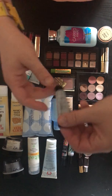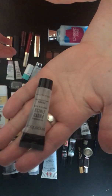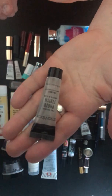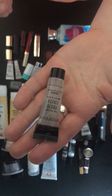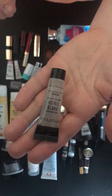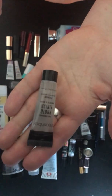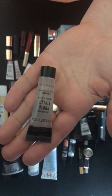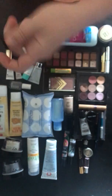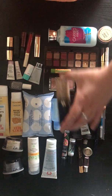So this is the Smashbox Photo Finish primer. This is a sample size. I cashed out a bunch of 100-point perks at Sephora just before the year 2019 ended. This is one of them, so I don't really have much of an opinion yet. Haven't used primer in ages. From what I remember of larger sizes, this was okay, but I just needed to cash out a bunch of points, and so I did. So that was that. Then is foundation.